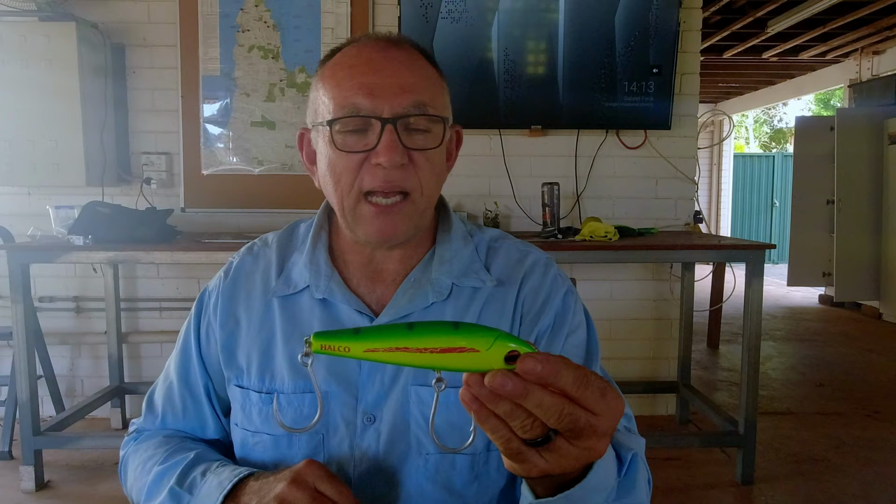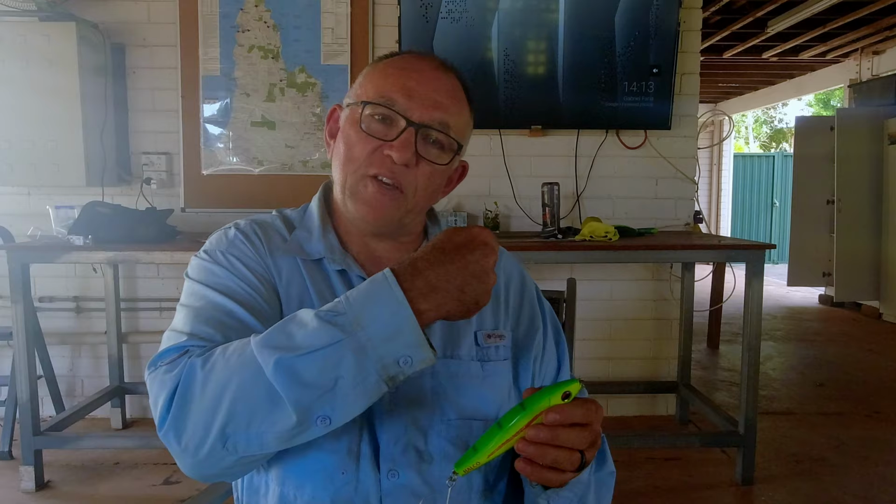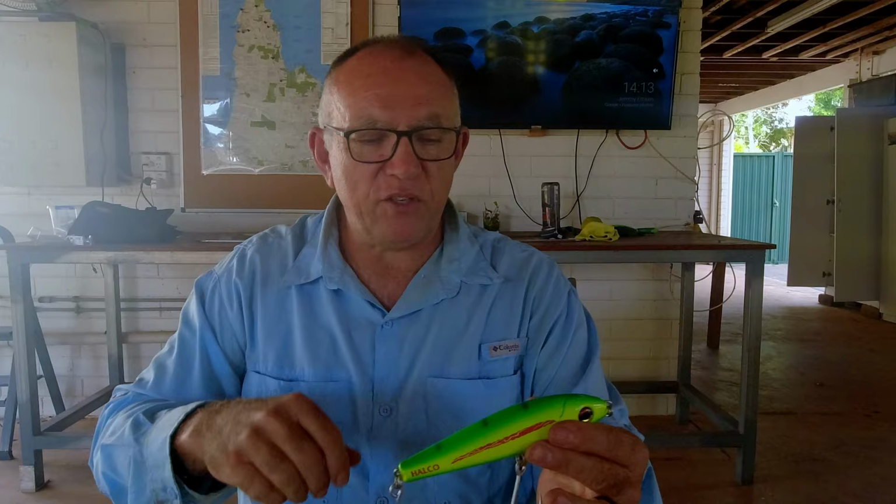Another lure I use a lot, this is a hard body stick bait. This is the Halco Slide Dog, and I love these things because on reefs and stuff like that, they work like a wounded bait fish. So you sweep your fishing rod and they zigzag through the water, and then you just pause it and they flutter like a wounded bait fish, and they just flutter down like this. They've got the rattles and everything in them. They look like a bait fish, and sure enough, they catch heaps of fish.